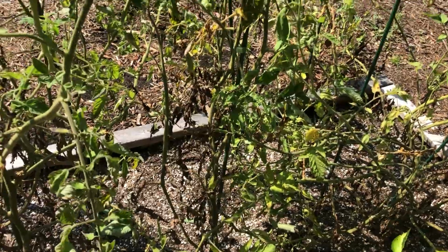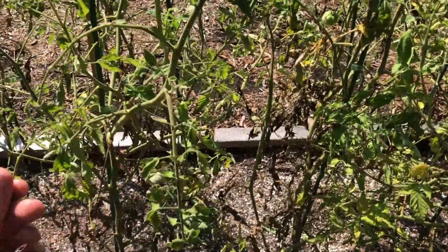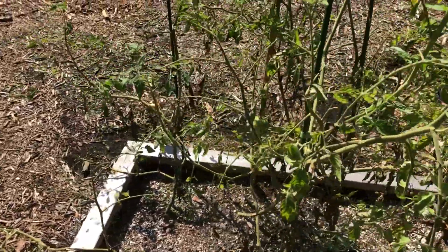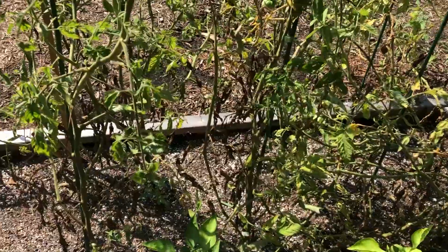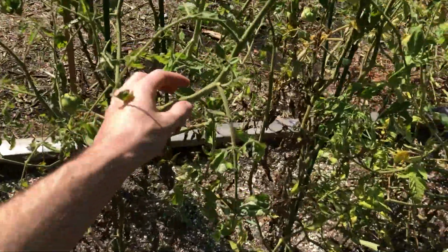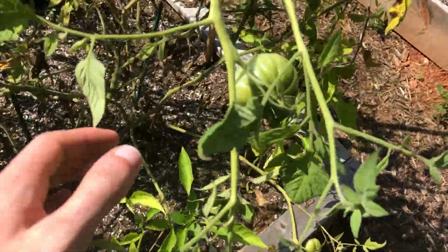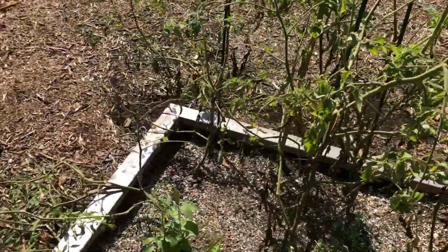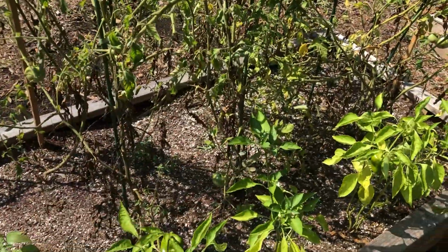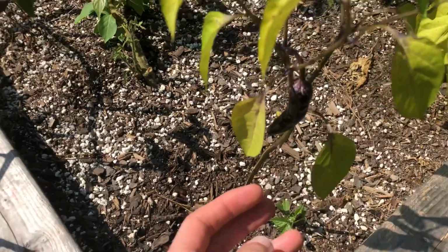And these are determinate tomatoes. I don't know if I'm saying that right. It's determinate and indeterminate, where the cherry tomatoes are indeterminate, I think, or I might have it backwards. Indeterminate basically produce fruit all season long. These determinate ones produce fruit and then they're done. So we got a couple still on here, but I have had so many tomatoes this season. This was a big success. They were really good.